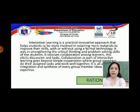Interactive learning is a practical, innovative approach that helps students to be more involved in retaining more materials to improve their skills. With or without using formal technology, it aids in strengthening the critical thinking and problem-solving skills of the students. It involves collaboration among learners. This elicits discussion and task. Collaboration as part of interactive learning goes beyond simple cooperation, where group members do their assigned task and work well together. It is the integration and synthesis of every group member's ideas and expertise.